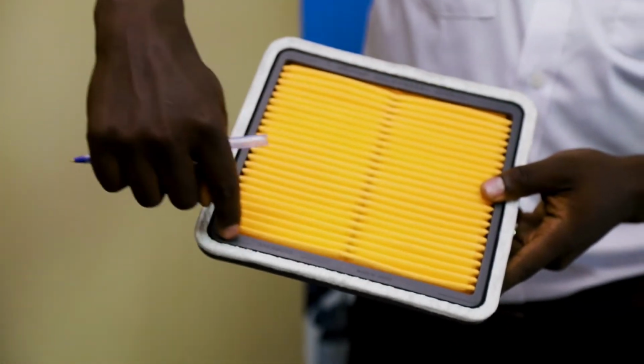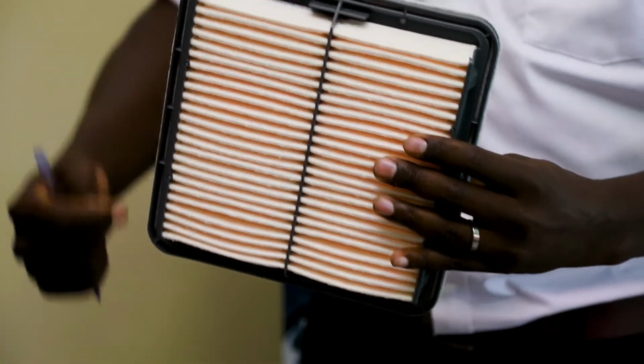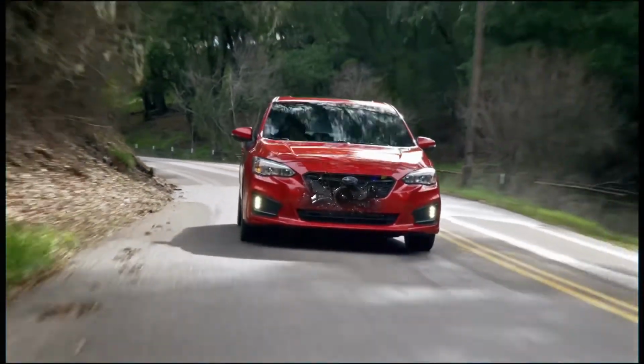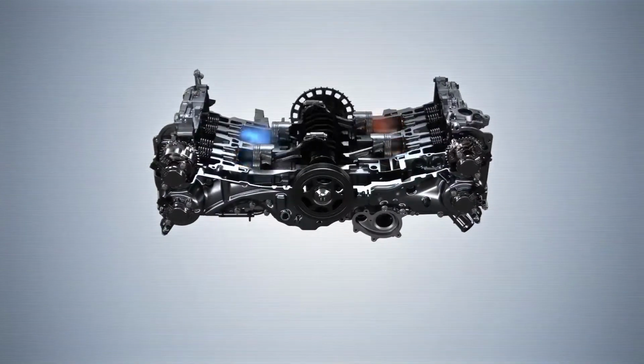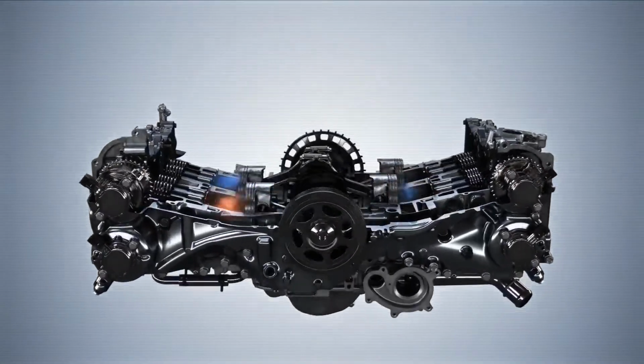If you use a non-genuine filter, it might not filter those finer particles, and that will also ruin your mass airflow sensor. And they will also go to the combustion chamber. That will bring in the element of lubrication that is not sufficient for the moving parts.